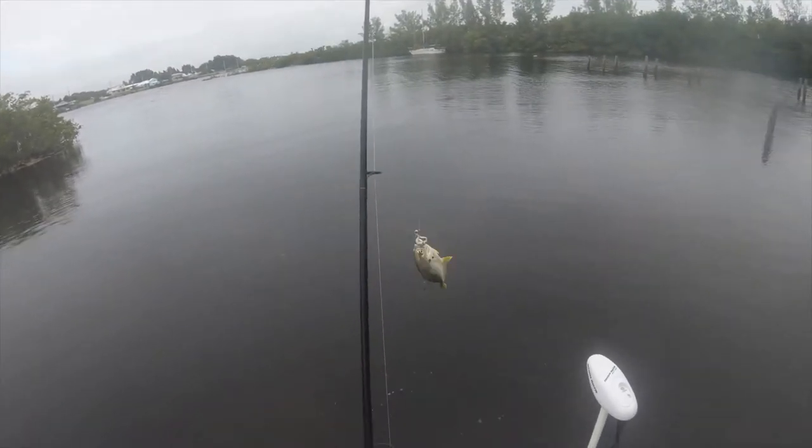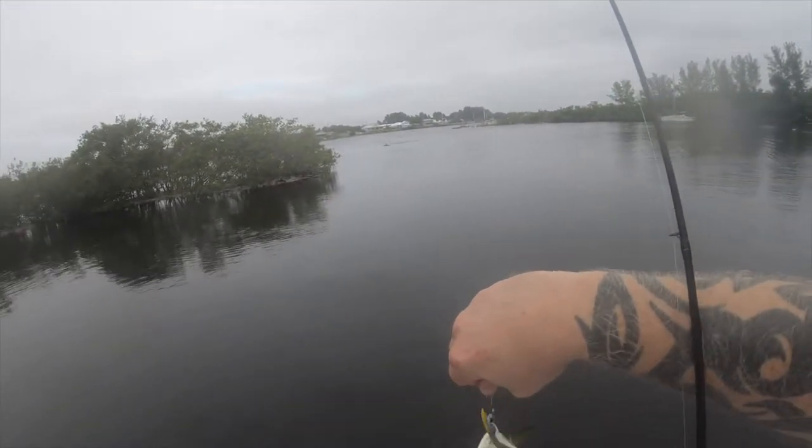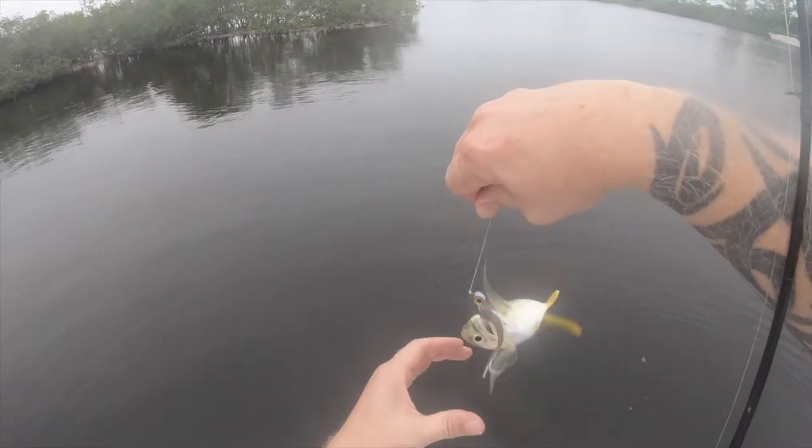This manatee. Hey buddy, what you doing? And a jack. The old jack crevalle.